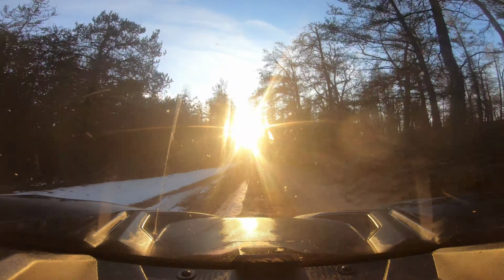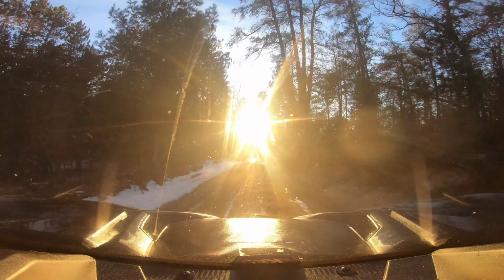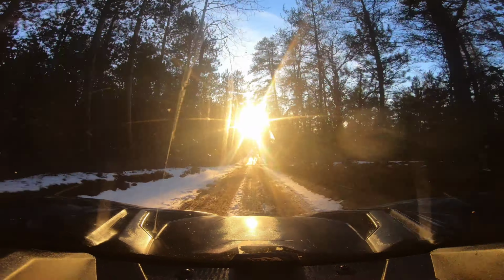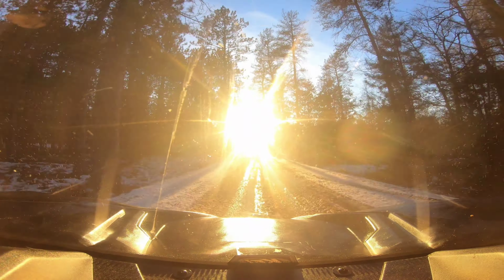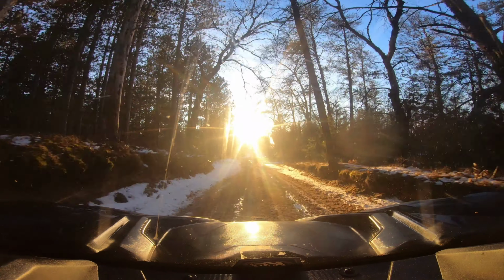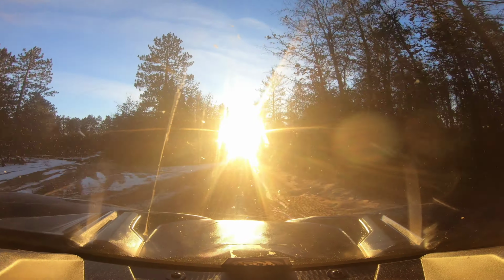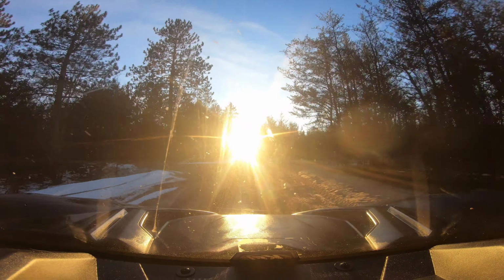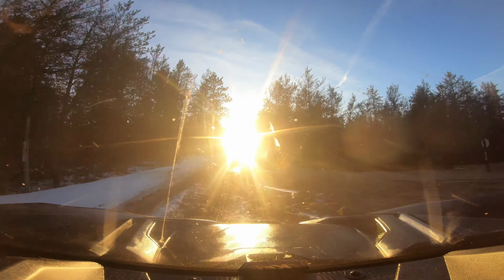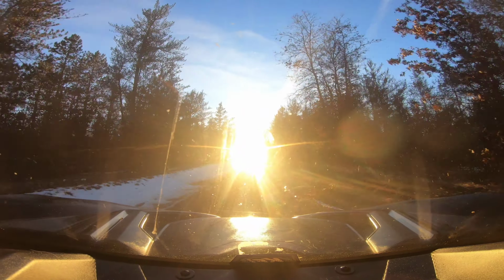Tell you what, this GoPro actually did a better job of being able to see in front of us. This sun is brutal at this point. You'll notice a few times I really slow down. Even wearing my Oakley sunglasses, I just really struggled to see the road in front of me. Just goes to show that sometimes that sun will really put a screws to you.